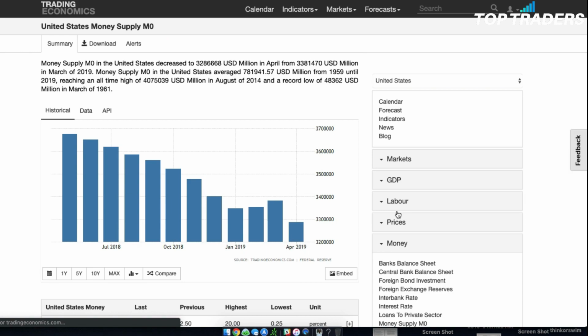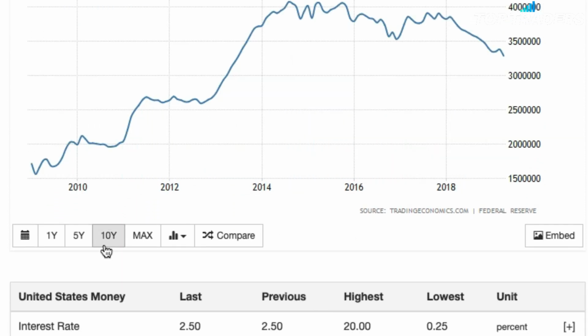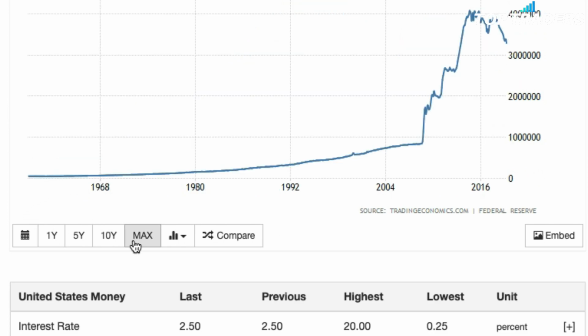So let's head over to the money supply, M0 money supply. What you guys are noticing is that there is a shrinking here, all right, of the money supply. They're printing less and less cash. But let's take a look at what was happening during the recession. All right, let's max out real quick. Take a look at that.